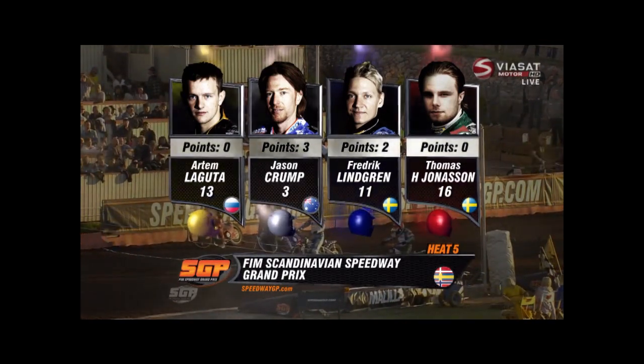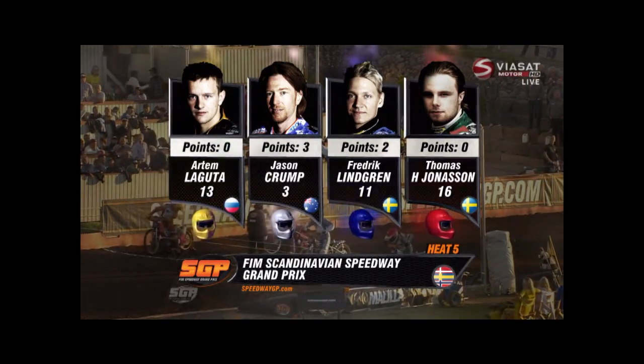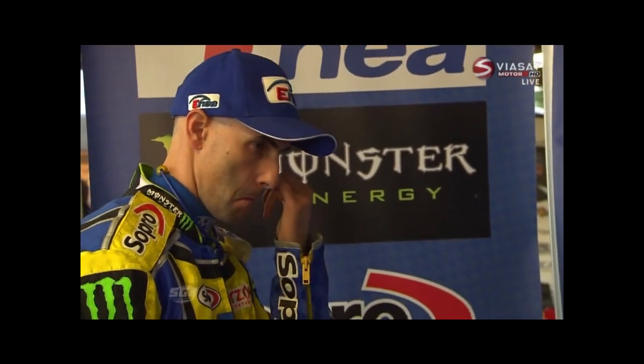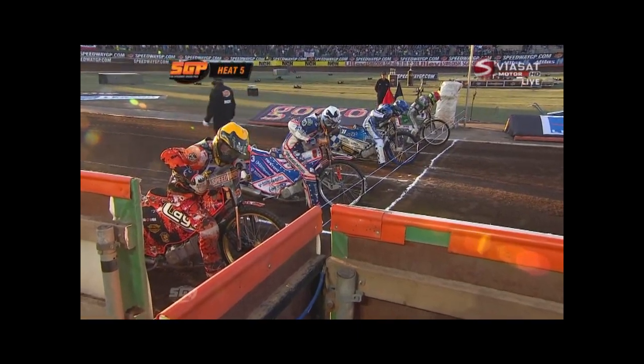Jason Crump, 3-time world champion from Australia, off gate 3. Artem Laguta going off the outside in the yellow helmet colour. There has been a lot of track grading. Thomas Golub, the world champion, keeping a close eye on his monitor. Greg Hancock as well will be keeping a close eye on how the track settles down now after that extensive track grading in between heats 4 and 5.